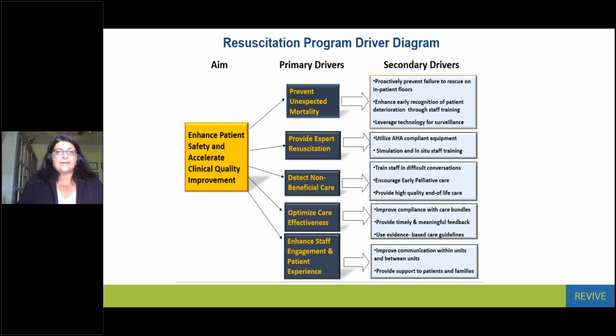Then we looked at care effectiveness. So that was all about outcomes. And then, did we comply with evidence-based practices and care bundles? Did we provide feedback to staff in a meaningful and timely fashion? And then with communication, how did we communicate and support patients and families across the hospital setting?